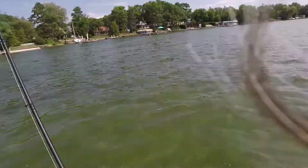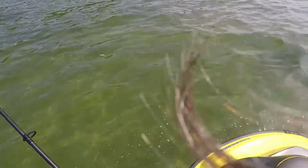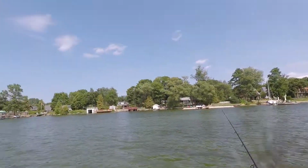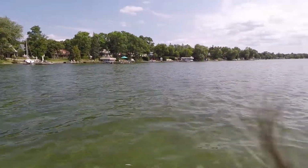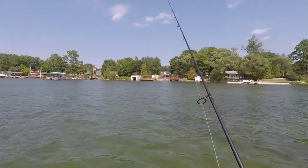So this is exactly where I think I saw that fish. It's just back here. And I hope that wasn't the one I saw, because the one I saw looked like 4 pounds.